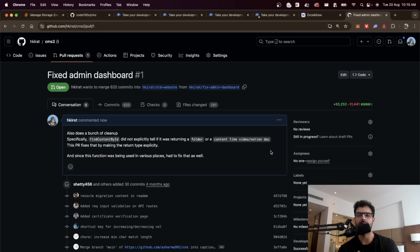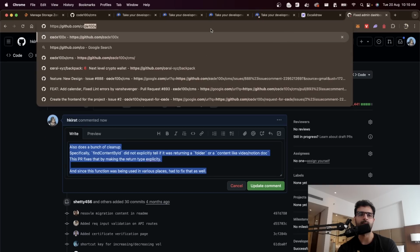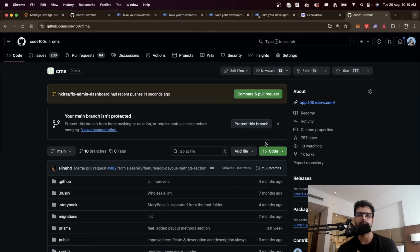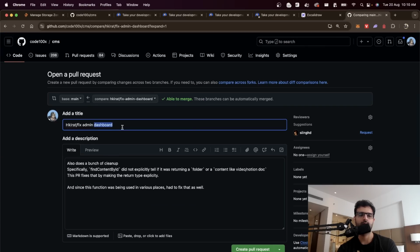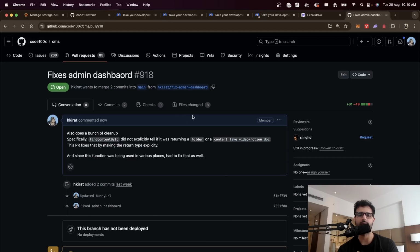Let me copy this over. Go to the main repository, and here let me PR it now. Fixes admin dashboard, and now let's look at the diff. The diff is much more manageable now.